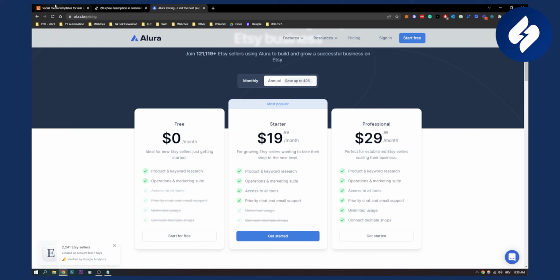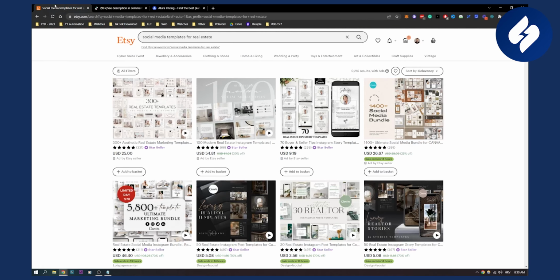Now, let's go to number 3. Tip number 3 is more listings equals more sales. This is what I've experienced. If you have more listings, but more quality listings, you will have more sales.